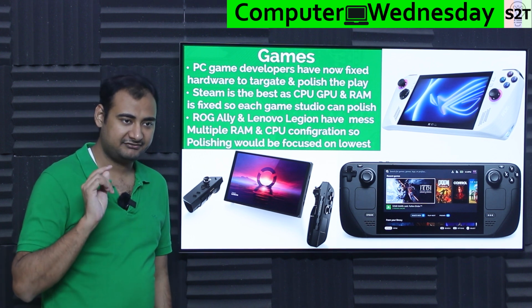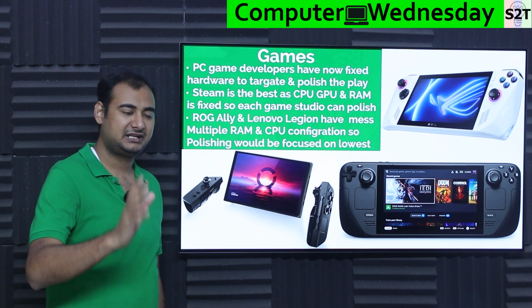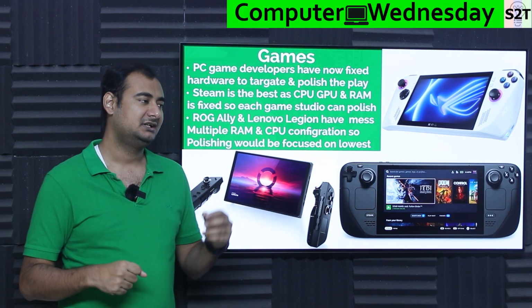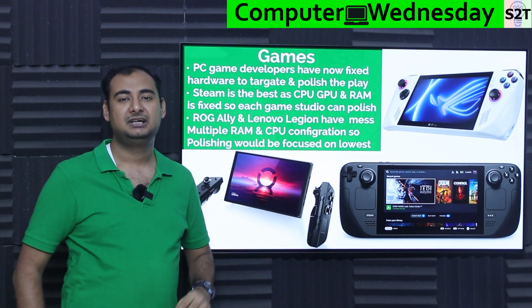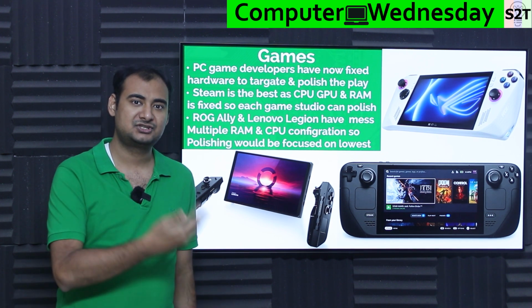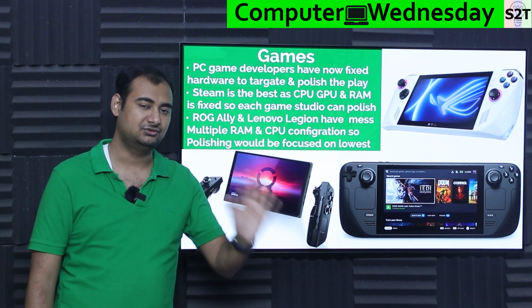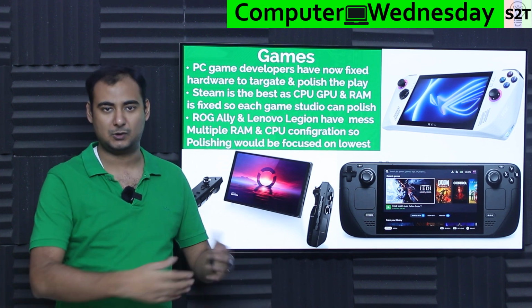However, be mindful, if you have fixed hardware, even the most ill-optimized game, if you give them a target hardware, like make this game run on this hardware, it can be polished to, whoa. If you ever wondered why iPhone games in the early days were so much better compared to Android, the primary reason was that it was one hardware. You buy an iPhone, you don't think about it. Every game studio developer bought it, developed for it, and voila.